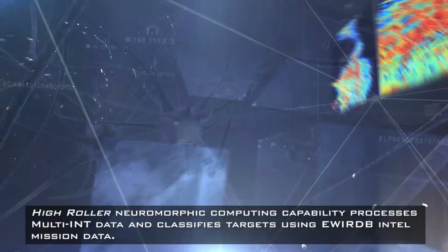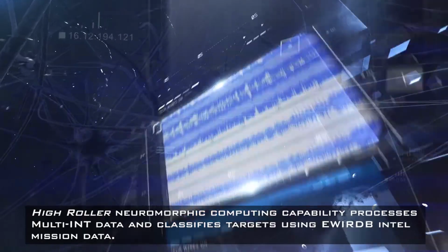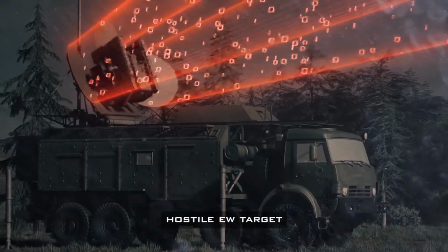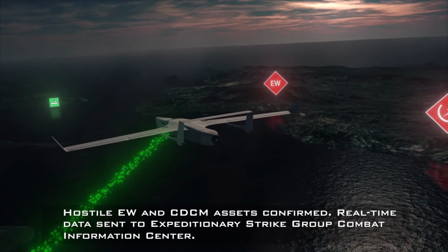Text on screen reads, High roller neuromorphic computing capability processes multi-int data and classifies targets using EWIRDB Intel mission data. A truck is transmitting red jamming signals. Text on screen reads, Hostile EW target. Green signals come from the drone as it continues to fly.